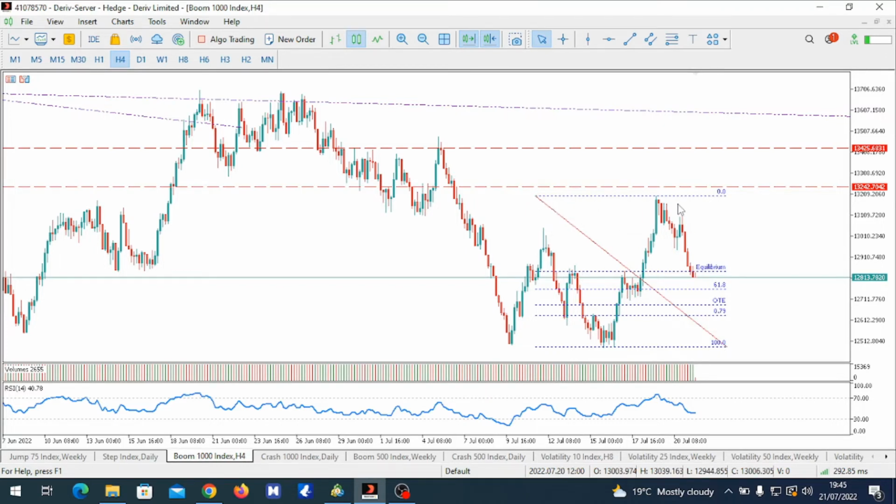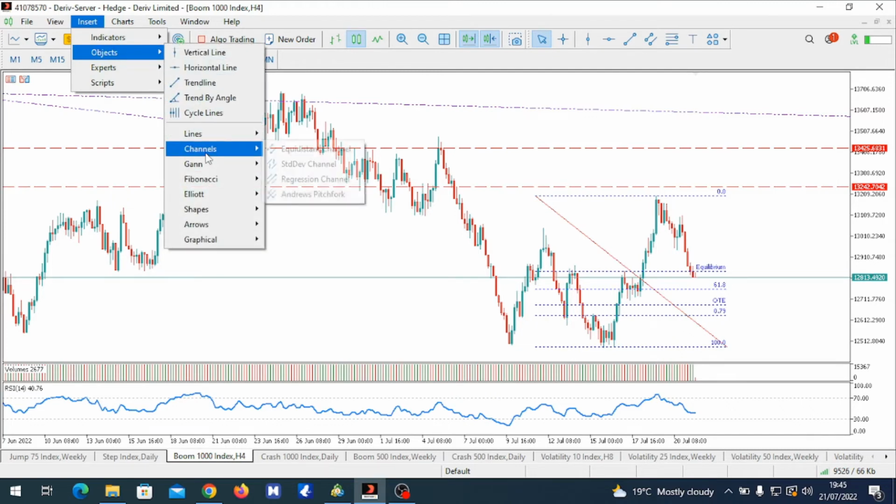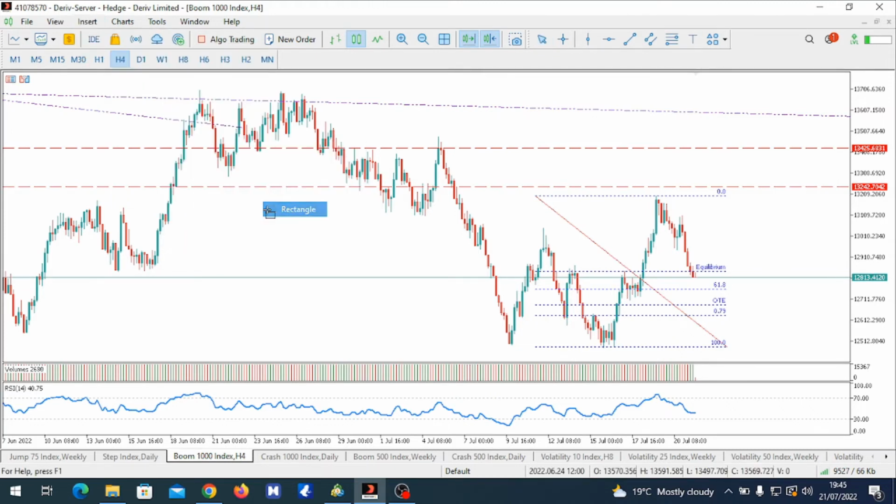Okay guys, so we have had a retracement from the lowest of this wave or this move. We have had a retracement that is currently sitting between the 50% equilibrium and the 61.8. Now this critical area, if I may insert a shape, this is a critical area to look at.